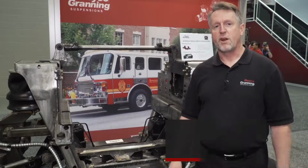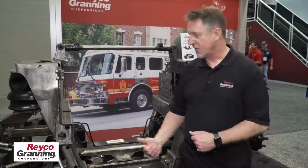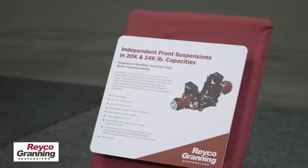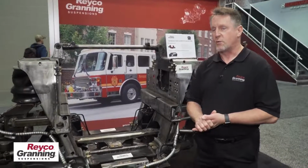Wanted to cover some of the products that we have for the emergency response market, and we're going to start today with our 24K independent front suspension. What I want to start with today on this particular suspension is some of the features that differentiate our independent front suspension from others in the market.